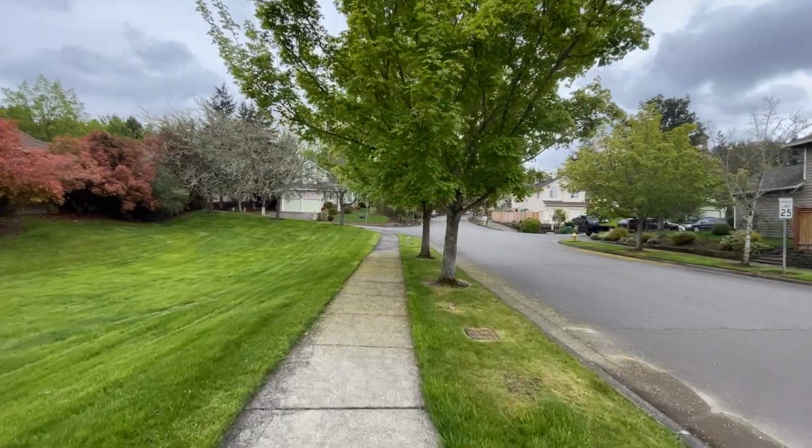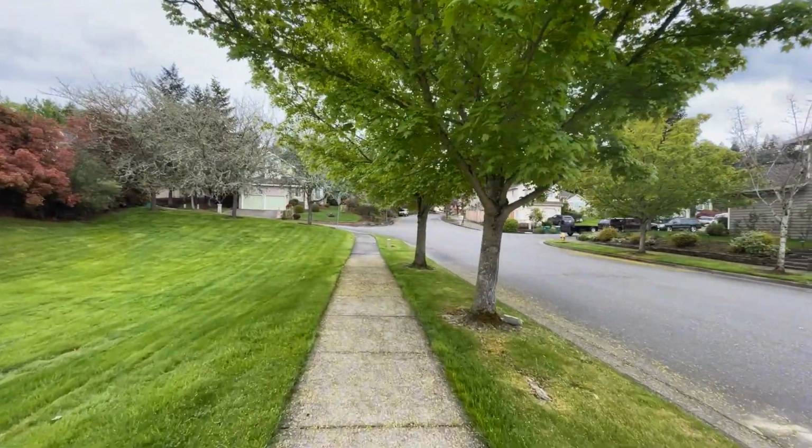You don't have the mailman driving right up to your house. I mean, listen how quiet it is on this street. It really is just so quiet. You would never realize that you're right in Beaverton. I mean, look at some of the views here.